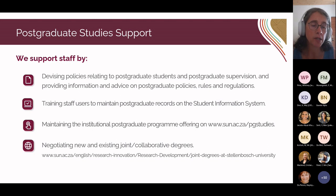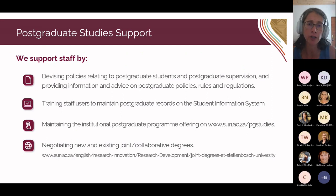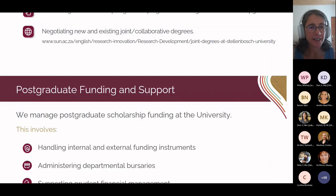We also are responsible for negotiating new and existing joint and collaborative degrees. And I've put in the reference at the bottom of the slide here, which I urge you to please go through if you're considering taking on a student as a joint degree candidate. Look who we have relationships with. And also, in terms of new relationships, these are not just once-off arrangements. They do need to be very substantial and have broader reach than just one individual student. Thank you, Chris. Next slide.